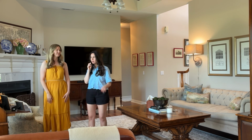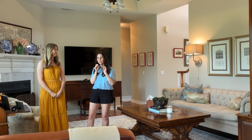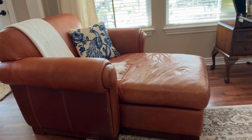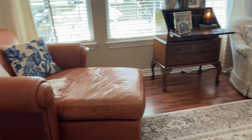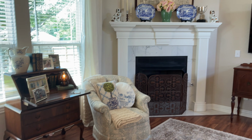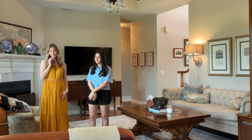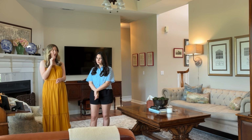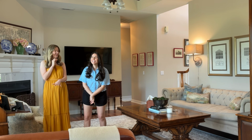Okay, and then one other piece that stands out to me is this chaise lounge right here. Can you tell me, did you guys have this for a while before you moved here? Yes, actually, this chaise lounge was from my husband's grandparents, and he had this in his apartment before we were even together.